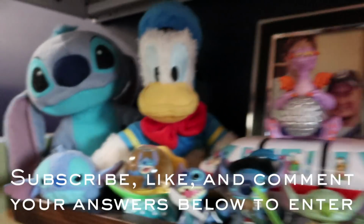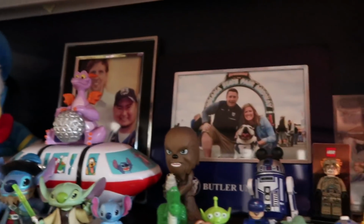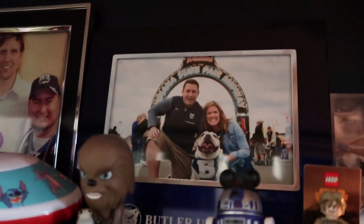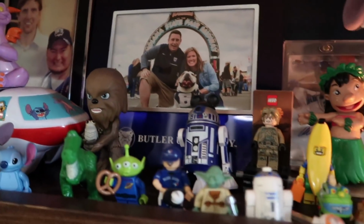So you see, I have a bunch of Disney stuff. Some pictures there, Trip with me. That's when I got engaged at the Indiana State Fair using Trip. Got some bobbleheads, some Star Wars stuff, some more Disney stuff. I wonder who I like.